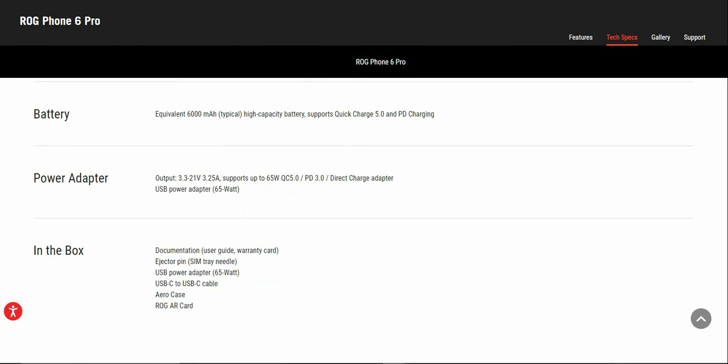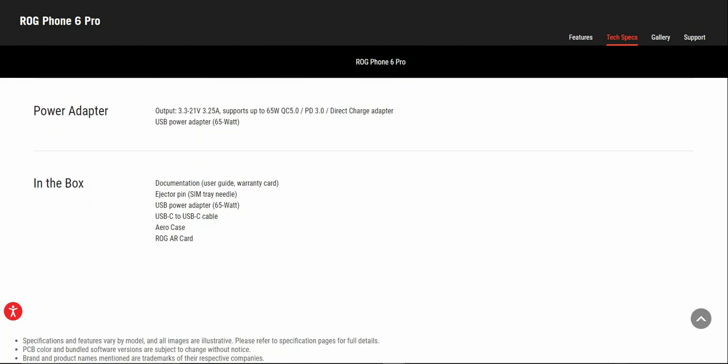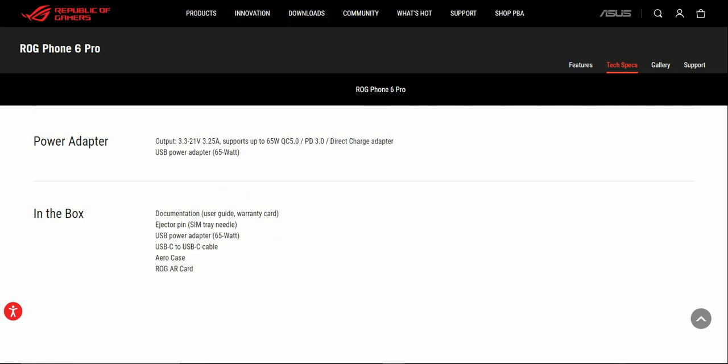What comes in the box is your ASUS ROG Phone 6 Pro. Documentation, user guide, warranty card, stuff like that. Ejection pin. USB power adapter, which is 65 watt, and you get a Type-C to Type-C charging cable. You get an Aero case, which is a phone case, which is pretty dope, and you get a ROG AR card, which is pretty cool. So you do get a charger in the box, which is nice, because a lot of phones now don't even include the chargers in the box. It'd be cool if you got some headphones in the box and whatnot, but I would take a charger any day of the week, so pretty nice there.